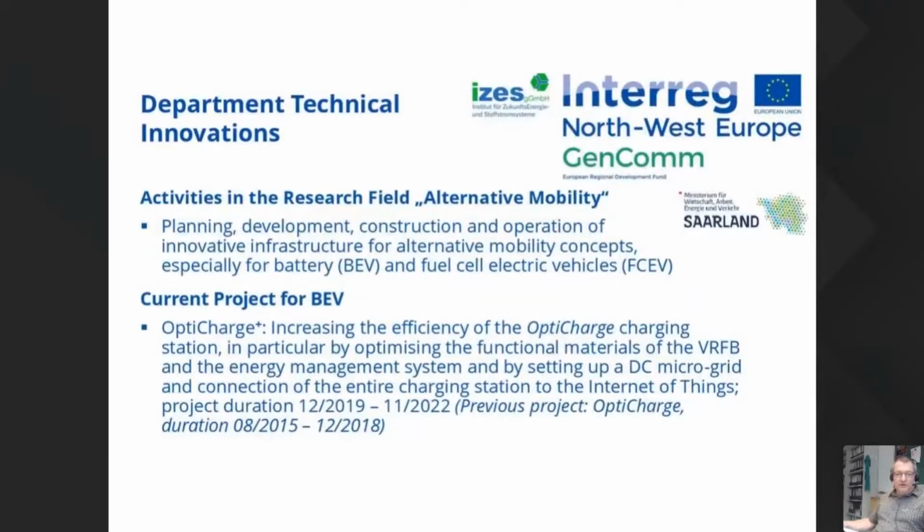First of all, the Department of Technical Innovations. What we are doing is planning and development and construction, and also the operation of innovative infrastructure for alternative mobility concepts. And here it is especially for battery and for fuel cell electric vehicles. And for battery electric vehicles, we have one current project.